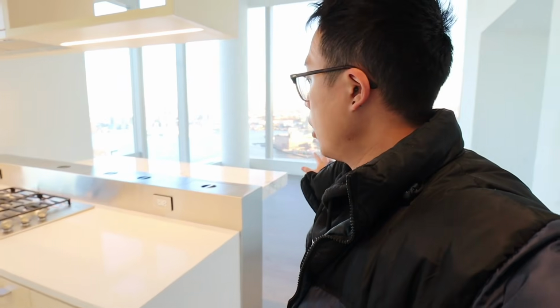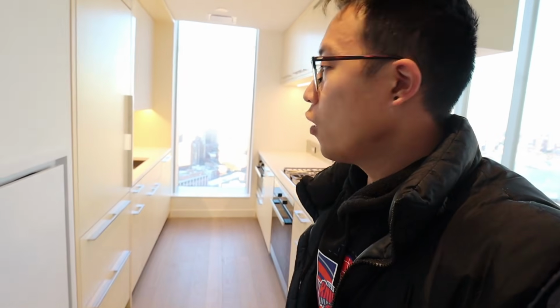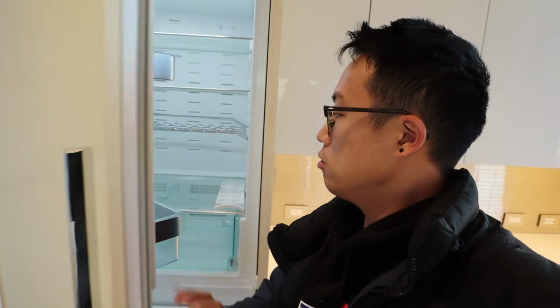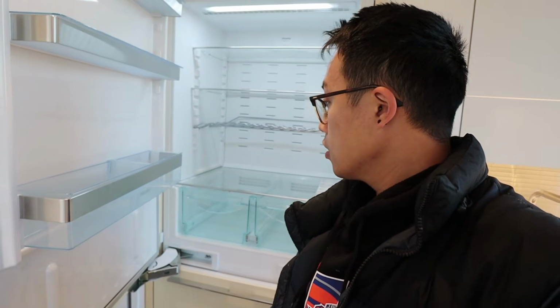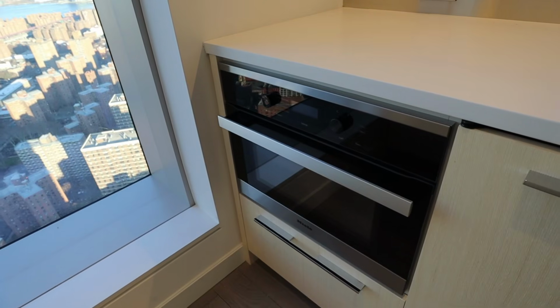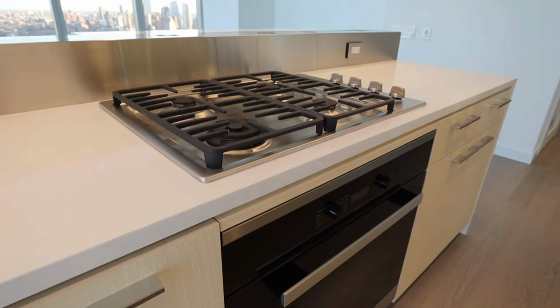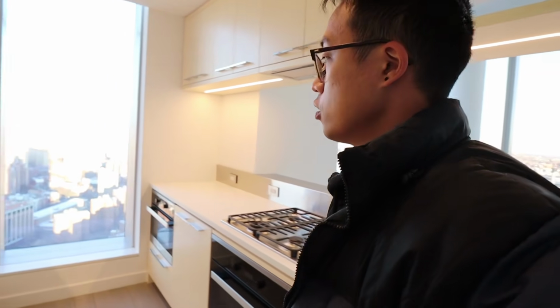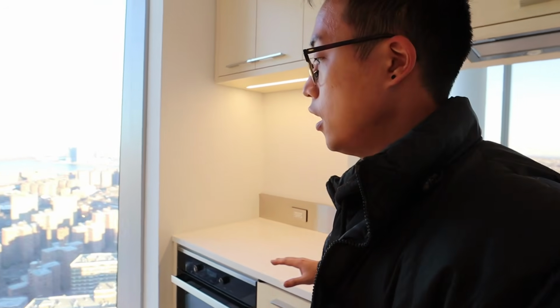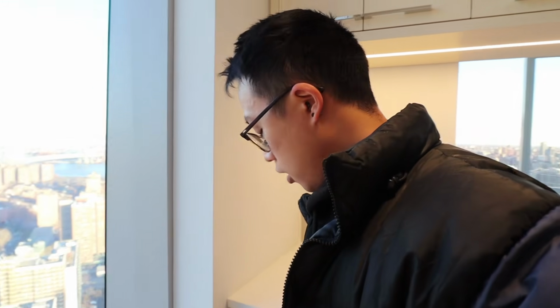Kitchen. I guess high quality stuff. Built-in fridge. Ooh, this is nice. Check this out. Unpopular opinion, but honestly I feel like the kitchen, the quality could be a little better. I'll take it in a heartbeat myself, but I feel like it's rental grade. It just doesn't go as well as I would expect for this view. But it's got everything that you need, still quality stuff.